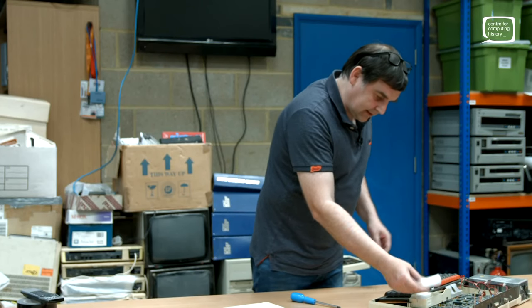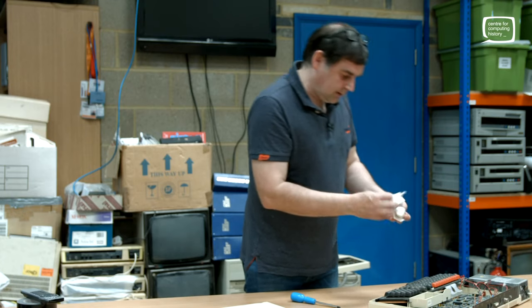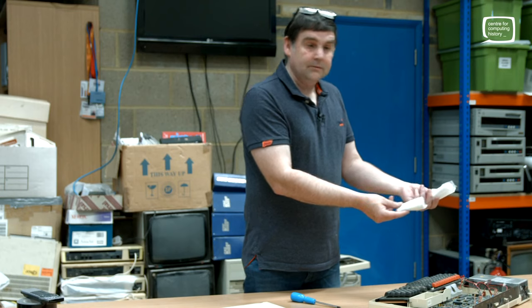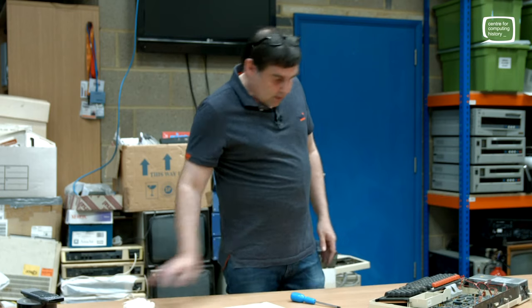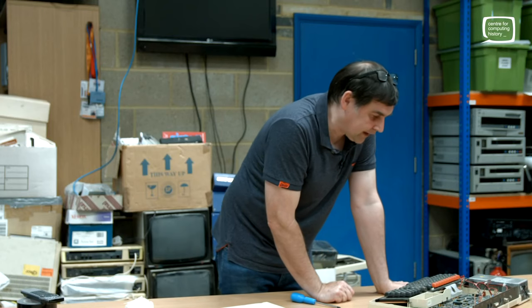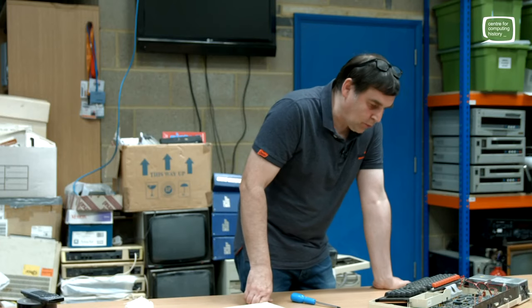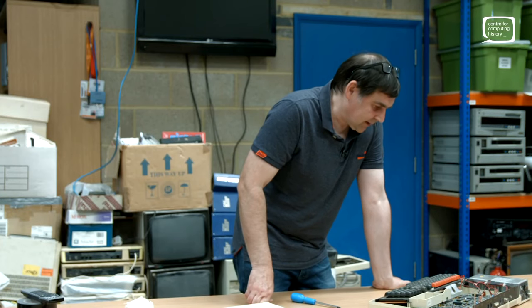I've got some interesting things there. Two little bits of foam that have blocked off the cartridges. Not sure why, but don't want them. Keyboard connectors just here. We've got space for some other ROMs to go in there. So this is an unexpanded BBC Master. There's not any boards in here that are of interest.